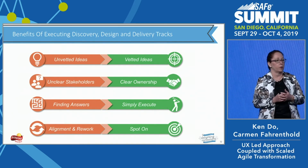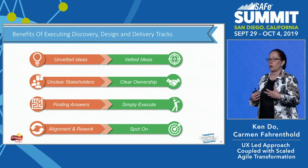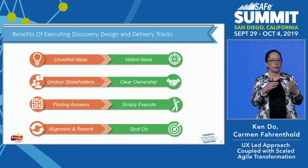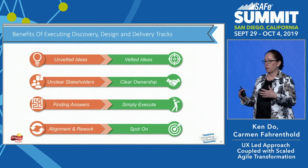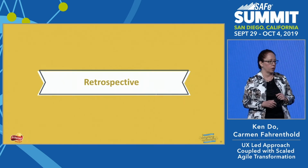And then finally, SAFe principle number 7: when we talk about synchronization, we talk about cadence, we talk about cross-team planning. That's what Ken was really talking about at the end, where we were giving the teams the ability to plan amongst themselves and cross-team so we could deliver on the results that we were looking for.